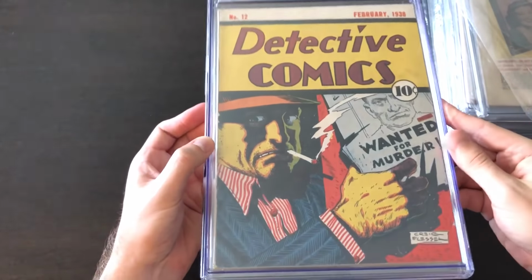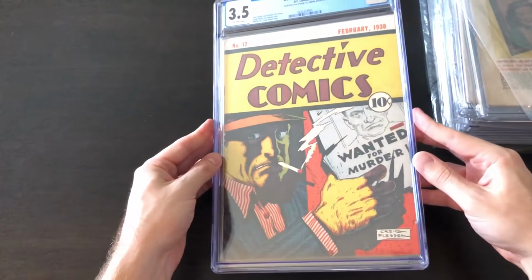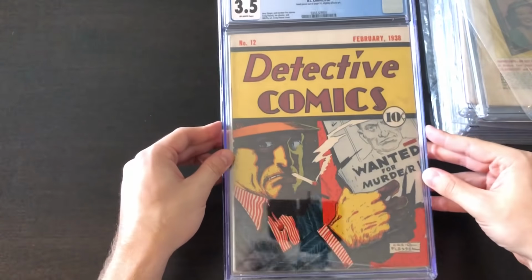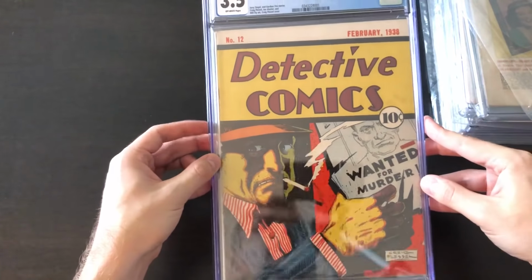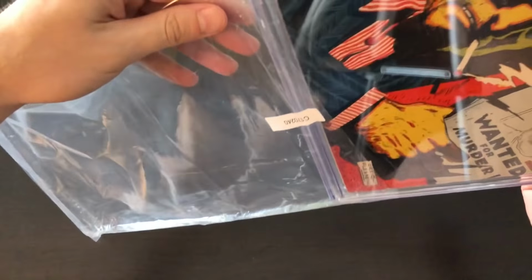So awesome book, early Detective, pre-Batman, cool cover. Classic detective sort of vibe from 1938. Just really happy to have that book. This book came from a guy that usually sells pulps, but I was lucky enough to get one of his only comics.